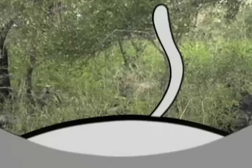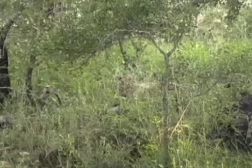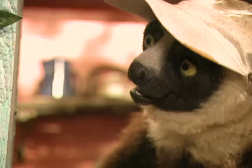Take a leopard. Do you see her? There she is. Yeah, good eyes. But you can only see her really close up. You go a little further back, and boom, she's gone. That's camouflage.